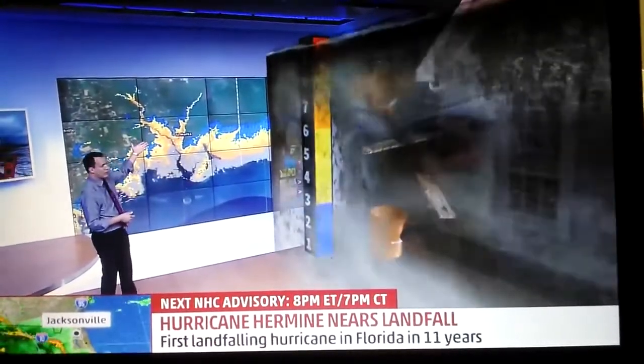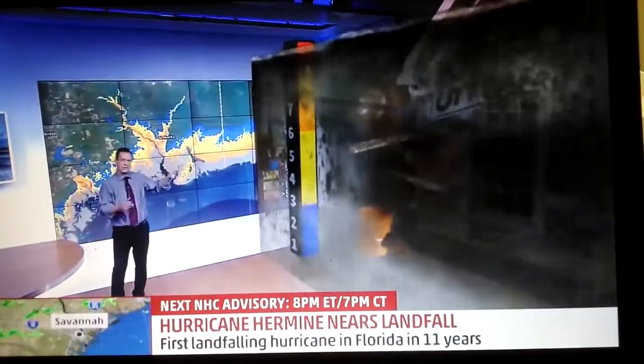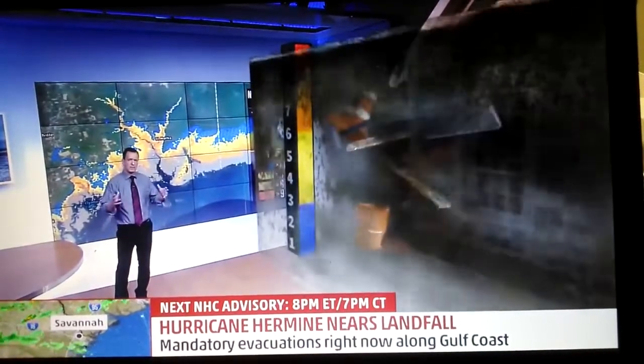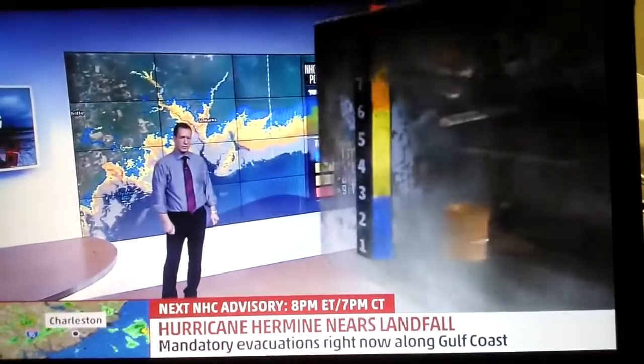Look at the height of that. Look at where that is. So obviously you don't want to be anywhere near that, because also you can add wave action to that and a lot of flow, a lot of movement in that water. This is a huge concern across the Florida Gulf Coast tonight.